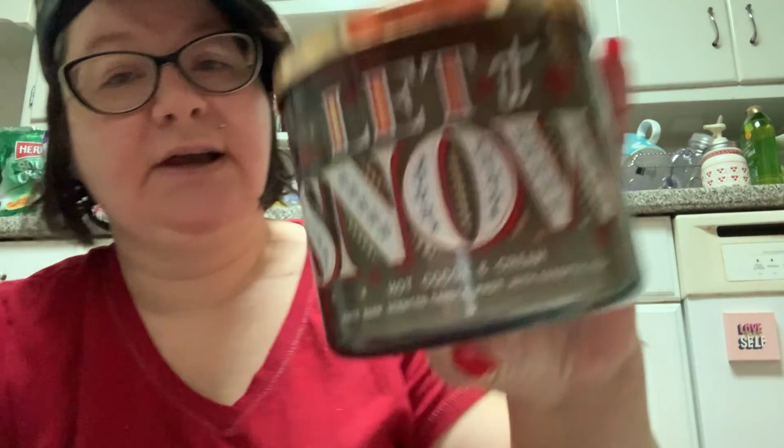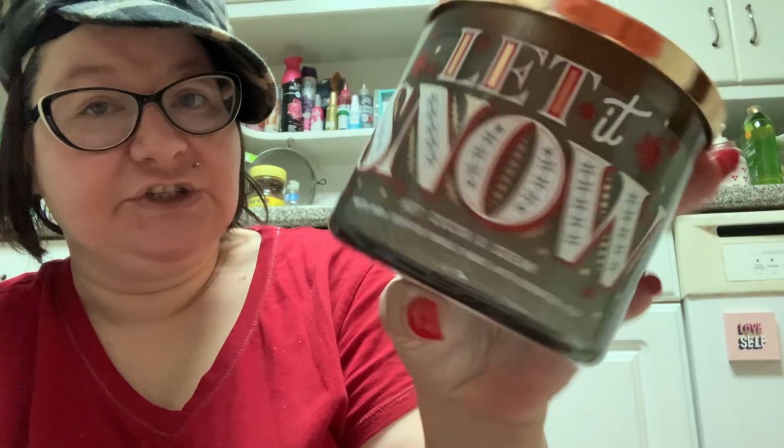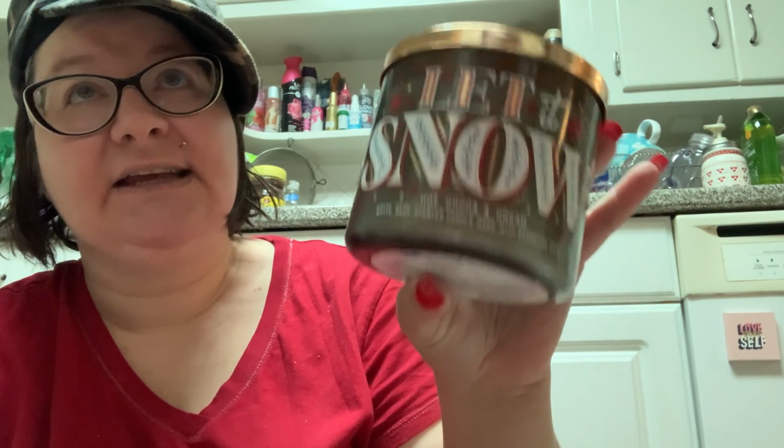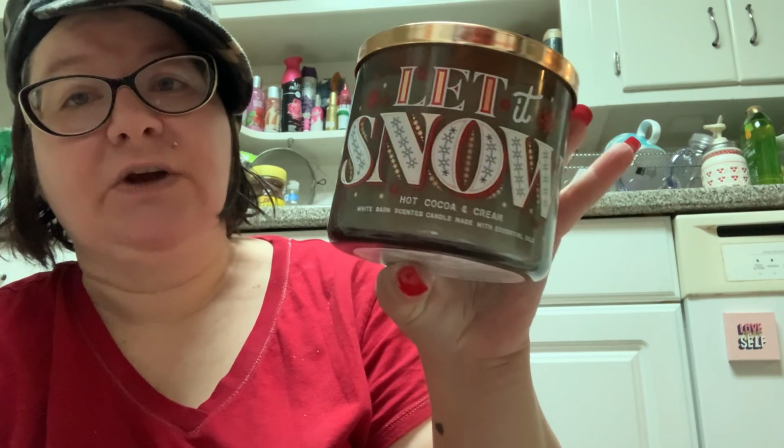Rambling. And the Bad Enabler hauled this, and he got them for 75% off. So let me show you what I got. I got Let It Snow. I love the packaging. This is just so gorgeous. And this is the hot cocoa and cream. That's what I was trying to tell you guys. I don't like chocolate scents, but I just bought the travel size in the spray and the mini shower gel, and I've been using it, and I love, love, love this scent. And I think the packaging is so beautiful. And so that's why I got it for the $12.25.